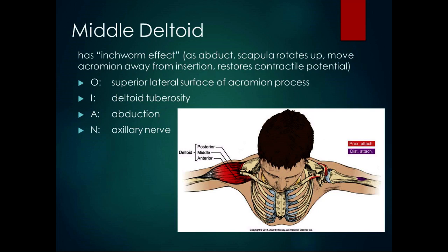So the inchworm effect is closely related to scapulohumeral rhythm. The acromion has to move out of the way in order for the humerus to do its job. The effect of the acromion moving out of the way on the middle deltoid is that it keeps moving its origin farther away from its insertion and restoring contractile potential. So it's pretty cool that it works out that way.